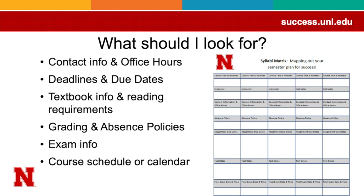So what I do is I encourage students to maybe grab a highlighter, and you can actually go through and highlight or underline on the syllabus itself. But then our office has actually come up with a really great resource called a Sylly Matrix. The things that you really need to be looking for in your syllabi are, number one, the contact information and office hours for your professors.